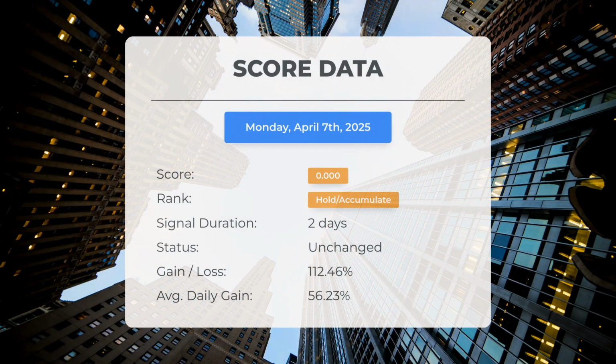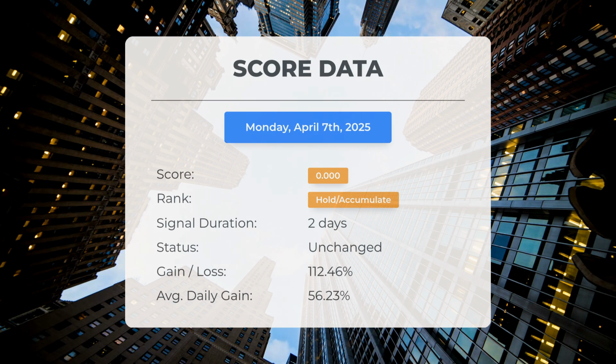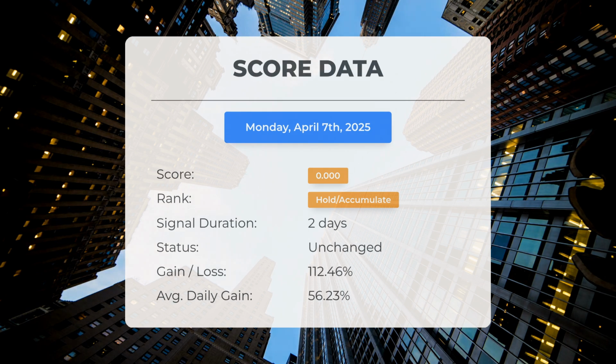Since the 4th of April, 2025, our system has ranked Bluejay Diagnostics as a hold accumulate, assigning it a score of 0. Now, let's examine the stock's performance during this time frame. Throughout this period, the stock has exceeded our expectations, demonstrating a gain of 112.46% since we first recommended purchasing Bluejay Diagnostics 2 days ago. This results in an average return of 56.23% per day since it was classified as hold accumulate.